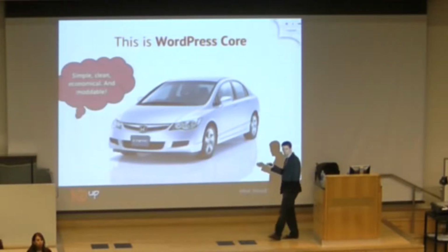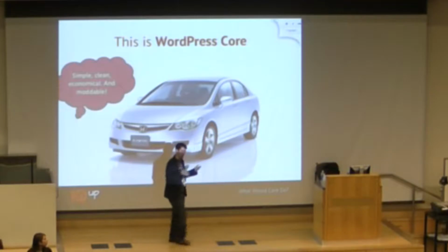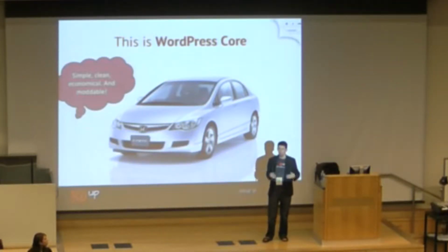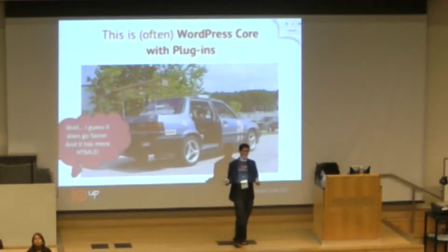It's simple, it's clean, it's economical, it's accessible, right? It's sort of a great product to just pull out of the bag. And one of the things about WordPress is it's also sort of known, and Honda's known for being very modular, right? You can do all sorts of things with custom parts, custom add-ons. So here's the premise of the talk, right?